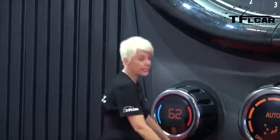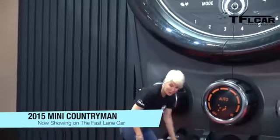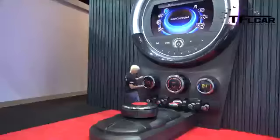Okay, I gotta start my engine. Wait. Oh, it actually works. This is so cool. And 62, that's not warm enough. Okay, 84, that's awesome.